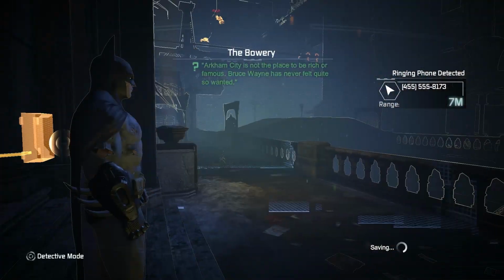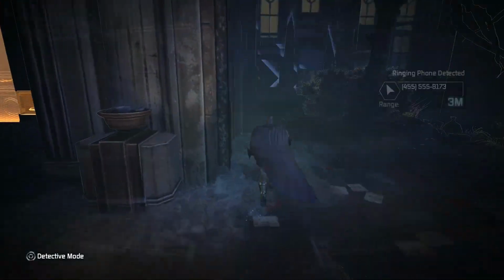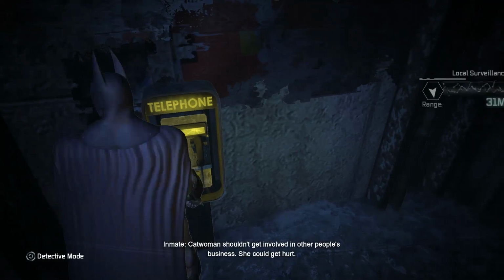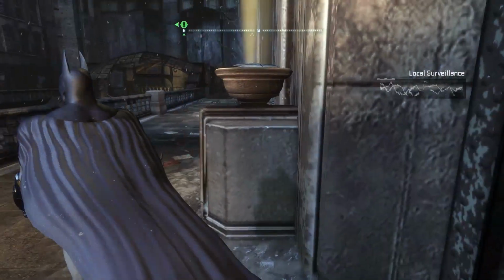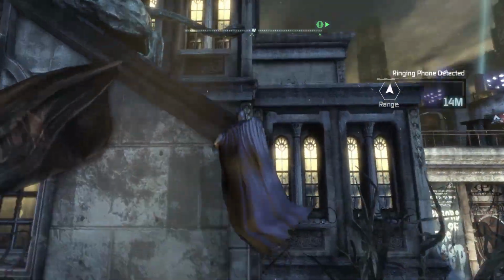And as soon as we're out of here, we have a flipping ringing phone. Which luckily is right next to us. That woman shouldn't get involved in other people's business. Ah. She could get hurt. Didn't give me long to answer it, did it? So that one's going to have to wait. Let's go and find that other door.